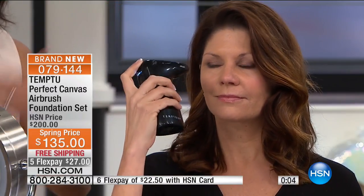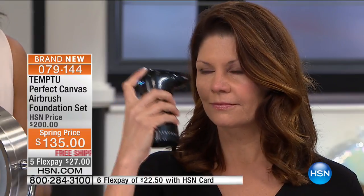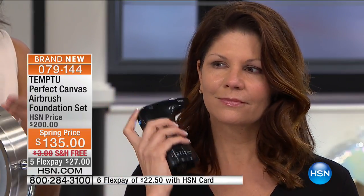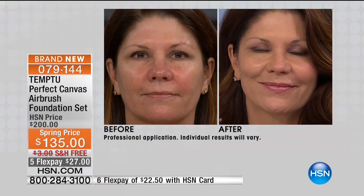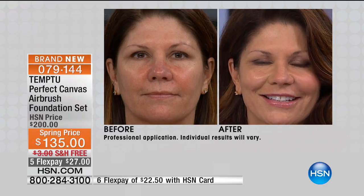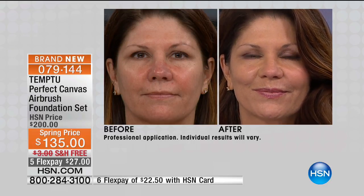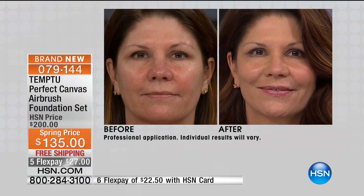That redness is gone. The broken capillary is gone. She's got beautiful, luminous skin that's waterproof, that's going to last up to sweating. It's not going to go anywhere, and it's going to last for 24 hours. Beautiful. This is so gorgeous. Oh my gosh, look at that before and after. That's airbrush finish. You would think there was a professional makeup artist that took 20 minutes to get this kind of result. Seconds. It's seconds. Like having a pro makeup artist in the palm of your hand.